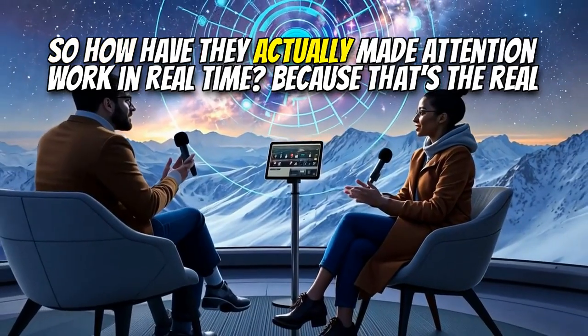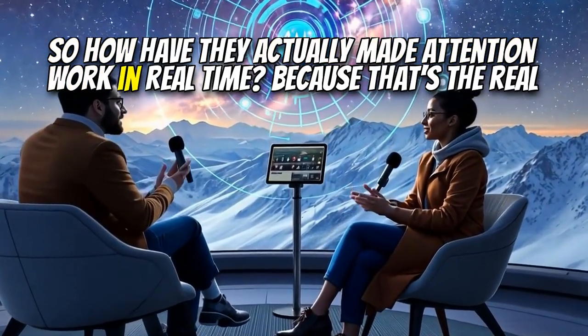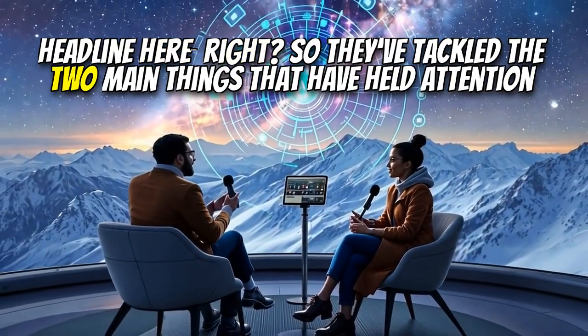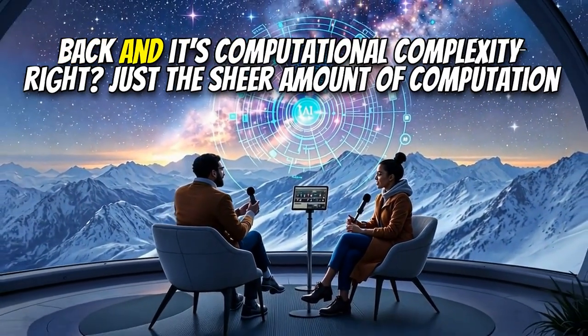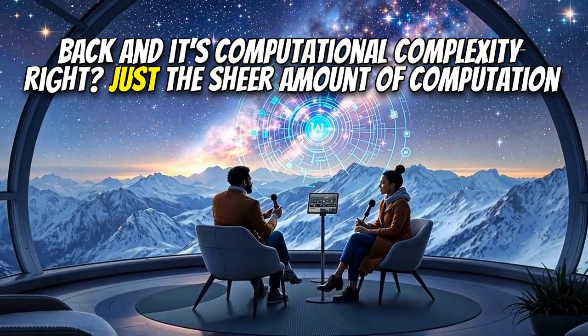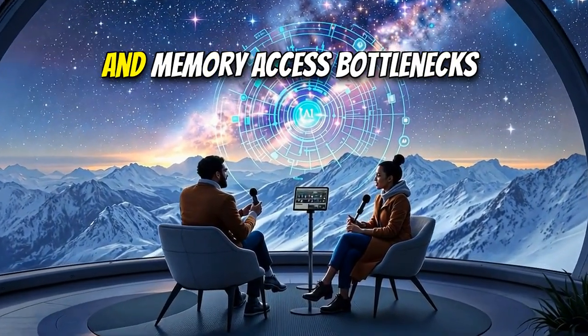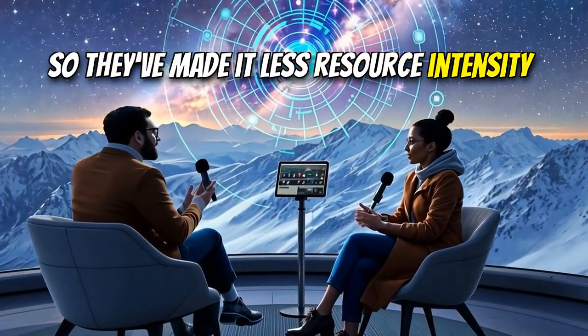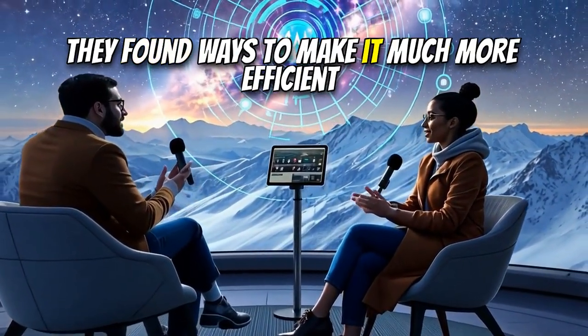So how have they actually made attention work in real time? Because that's the real headline here, right? They've tackled the two main things that have held attention back: computational complexity, just the sheer amount of computation, and memory access bottlenecks. So they've made it less resource intensive. Yeah, exactly. They found ways to make it much more efficient.